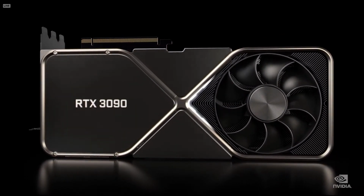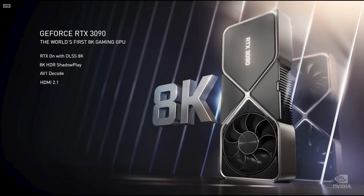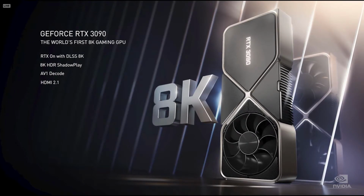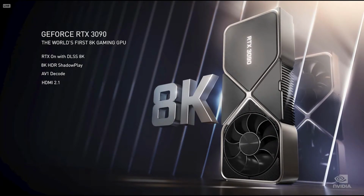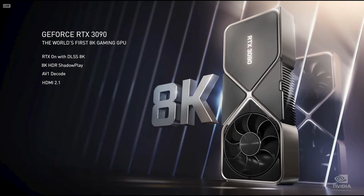But there's more. The 3090 is so big that for the very first time, we can play games at 60 frames per second in 8K. This is insane. Because it's impossible for us to show you what it looks like on the stream, we invited some friends to check it out. Roll the clip.